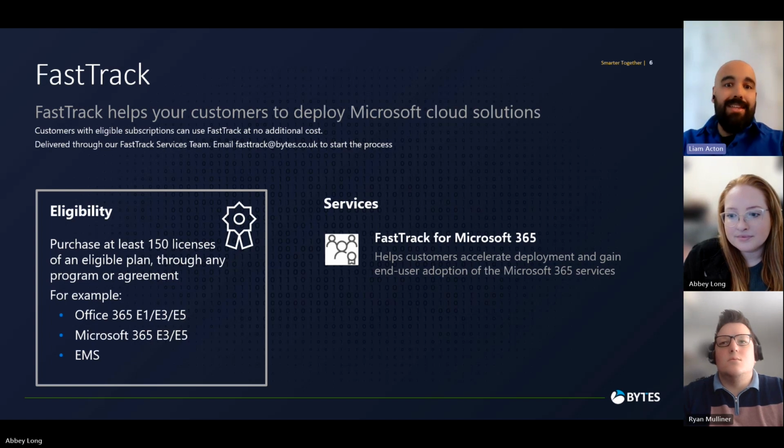Essentially, what Fast Track gives you access to is end-to-end deployment guidance when looking at configuring or deploying successfully applications and services that sit within your 365 licenses. So whether that be E3, E5, ENMS, we essentially can provide you with advice and guidance to make sure that you're getting that best practice all the way through, and that you're configuring things correctly at no additional cost. In terms of who's eligible for Fast Track, it's any customer that has over 150 Microsoft licenses.